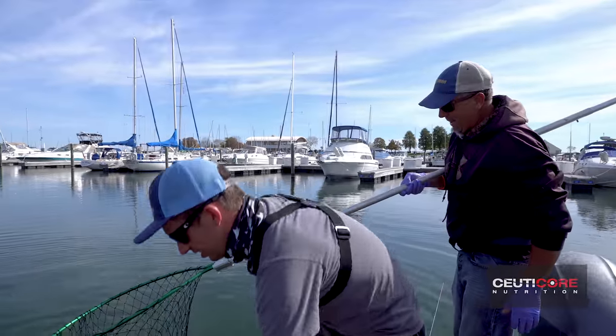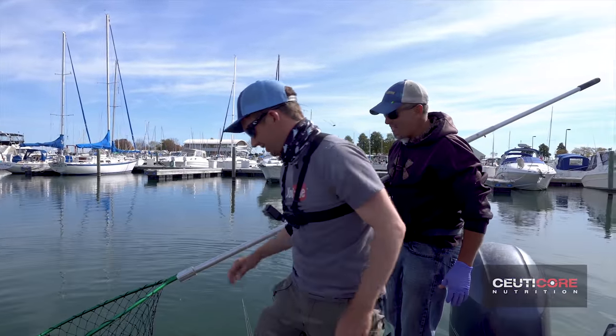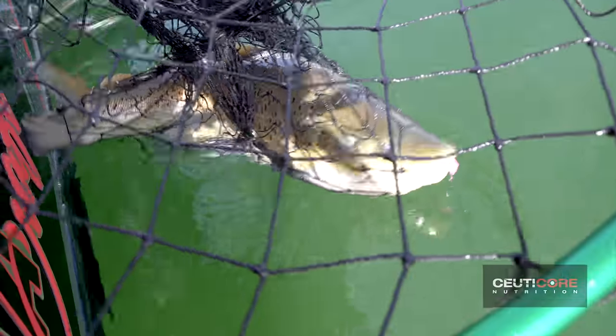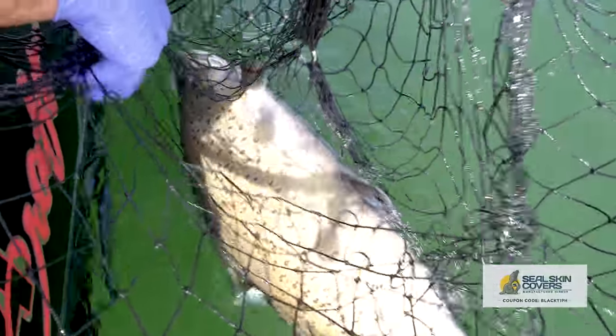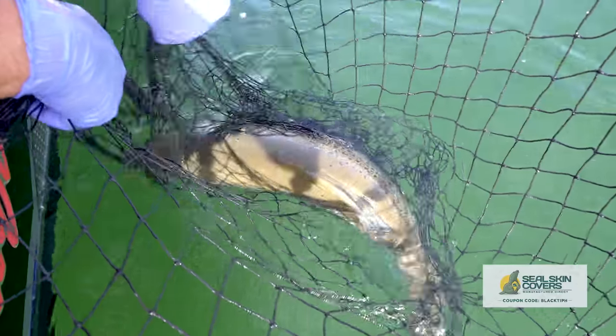Big old brownie, buddy. Oh my God, did we work hard for that or what? Look at that tank. Holy goodness. Oh yeah. Wow. Oh yeah, maybe pushing 20. Pushing 20? Yep.